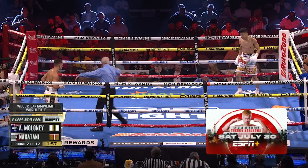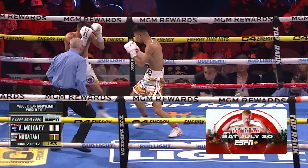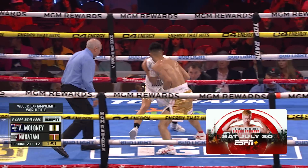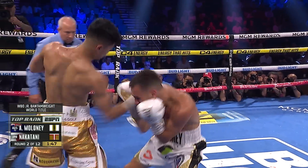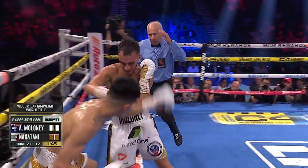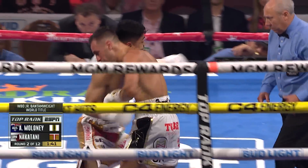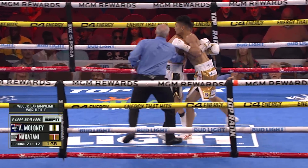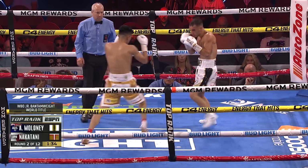The undefeated power puncher looking to get after Moloney here. Right and left hook, uppercuts in. Left uppercut again, right uppercut again. And Moloney's pressing shoulder to shoulder and looking to tie up. But he's leaning over his feet. Nakatani sees it. He's taking advantage.